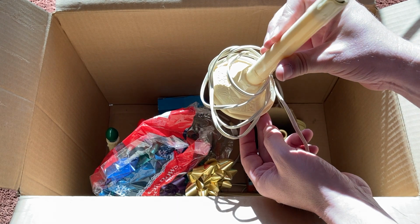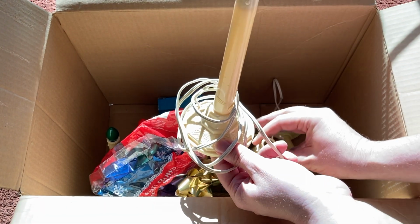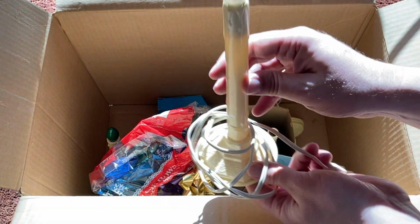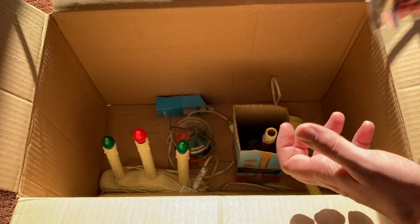It's a different style. And there's another one in here. I think it's the same kind, yeah, it's the same exact thing. So there's that. Put that aside. I have a few of those, so I'll set those aside.